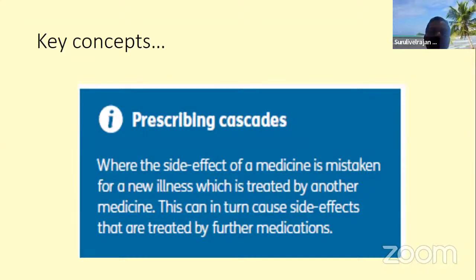This is where prescribing cascades play havoc on the health of elderly people. They will have like 15 drugs. I've personally seen prescriptions of 20 medicines in a single prescription. So this definitely needs a careful look at whether a prescribing cascade has happened. One particular problem has led to another drug, which is causing a problem, which is further leading to further use. So this is another important area. Definitely, when there are more than 10 medicines in any prescription for any elderly person, there is a need to carefully look: is there a prescribing cascade?